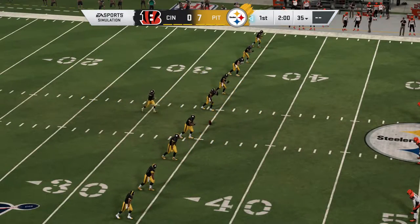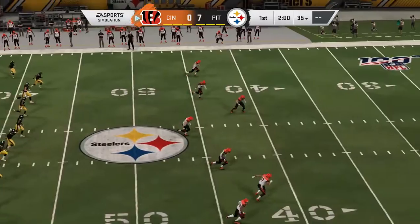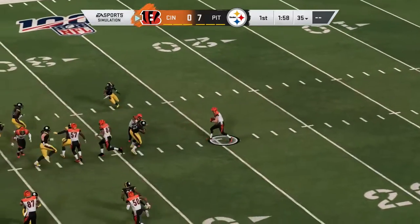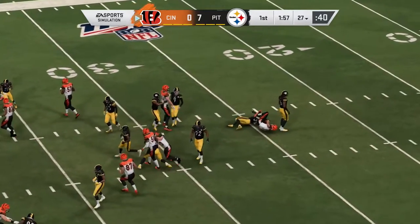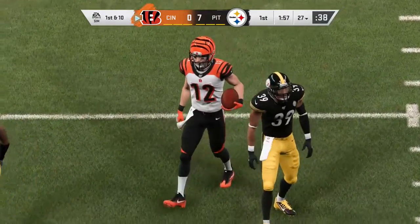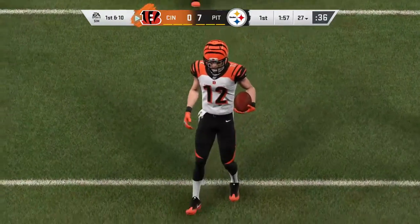Boswell now to kick it away after the touchdown. This one taken from the 7. And he'll take this across the 25. Couple extra yards up to the 27-yard line. Cincinnati getting the ball back here.